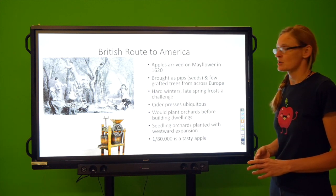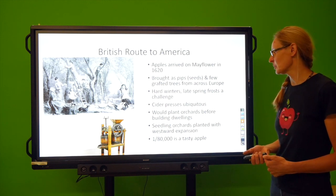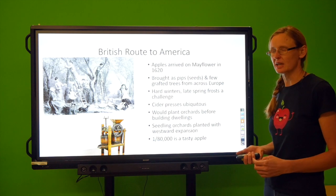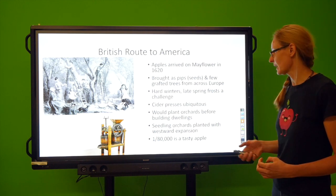Seedling orchards eventually spread westward, and if you think of a seedling apple, typically only 1 in 80,000 apples will be a tasty apple. So a lot of them might be too tannic. They're still good for cider, and really that's all they cared about back then, a good cider apple, and a few eating apples perhaps.